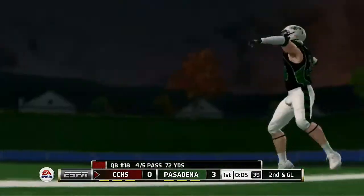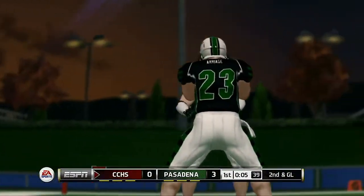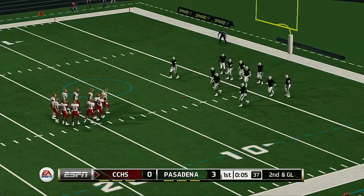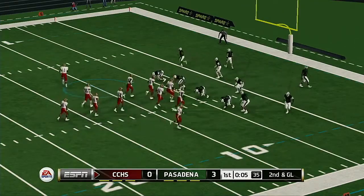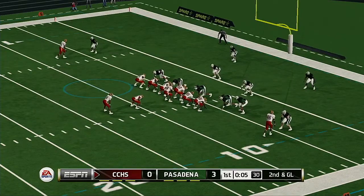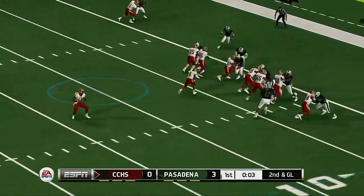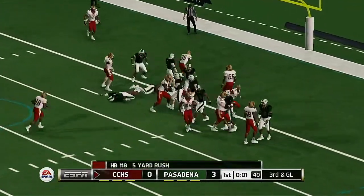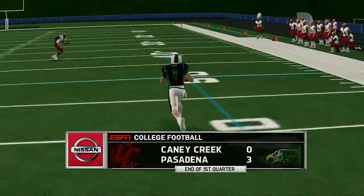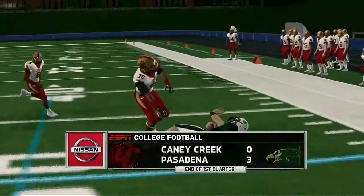Quick release, tight end, incomplete. That wasn't necessarily a big hit. It was a smart play, avoiding the penalty, but making sure to get there in time to break up the score. Second down, goal to go. 6 yards to the end zone. Nice run there. So at the end of one, the Eagles in front, 3-0.